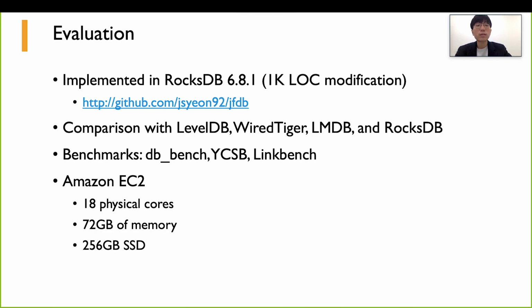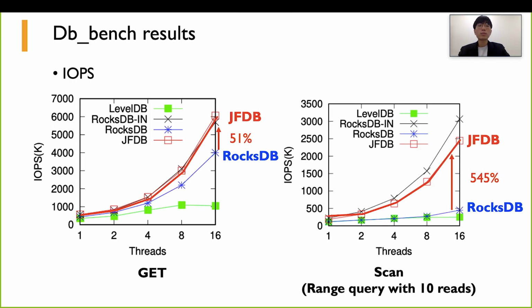We compare JellyFishDB against a wide variety of key-value stores such as LevelDB, RocksDB, WiredTiger, and LMDB, and use DBBench as a microbenchmark and YCSB and LinkBench as the real-world workloads. Due to the interest of time, however, we will only present a subset of the evaluation results. First, let's see the microbenchmark result using DBBench, a tool that is part of LevelDB and RocksDB.